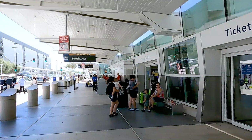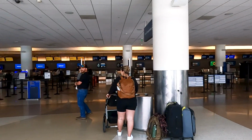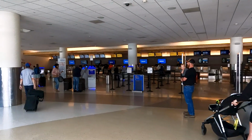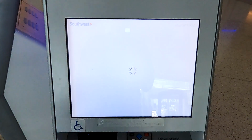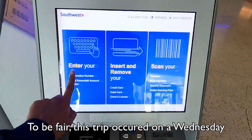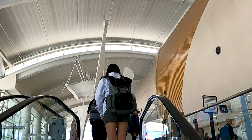Today's flight will be departing from Terminal B, which is the newer of the two terminals at SJC, having first opened in 2010. Despite the fact that it was the summer travel season, the airport was not busy that day, whether at the check-in or at the security checkpoint.